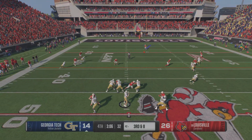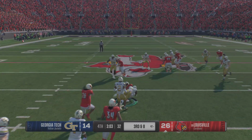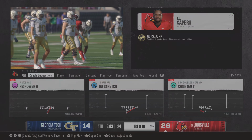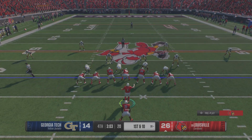On 3rd and long, he has to throw for it. And he is finding wide open defenders all over the field. His 3rd interception of the day. Oh, he was hoping to make something out of that return, but they'll have it first down at the 39.